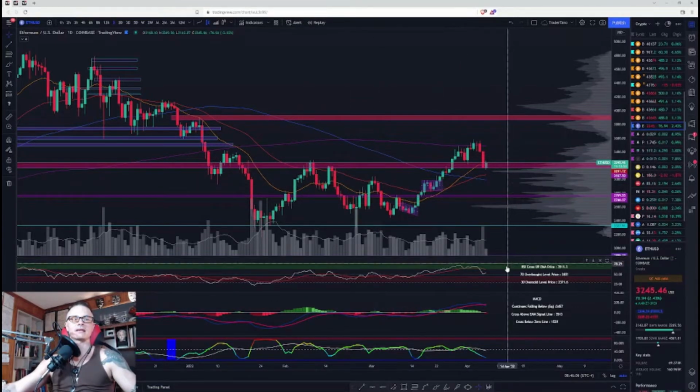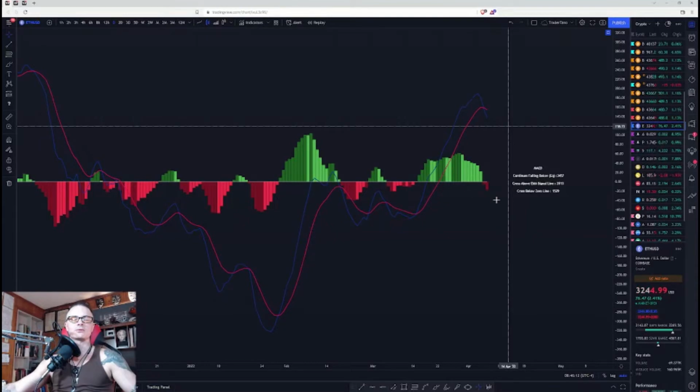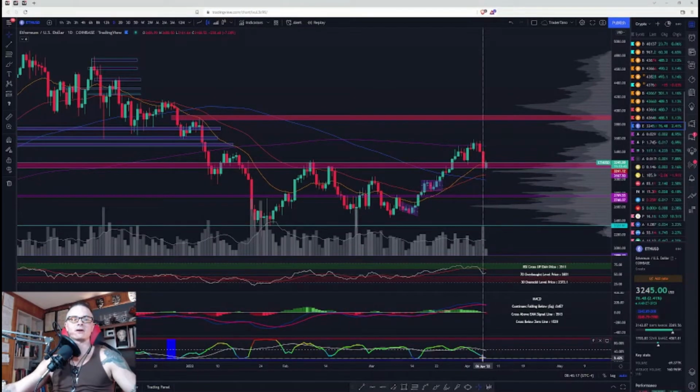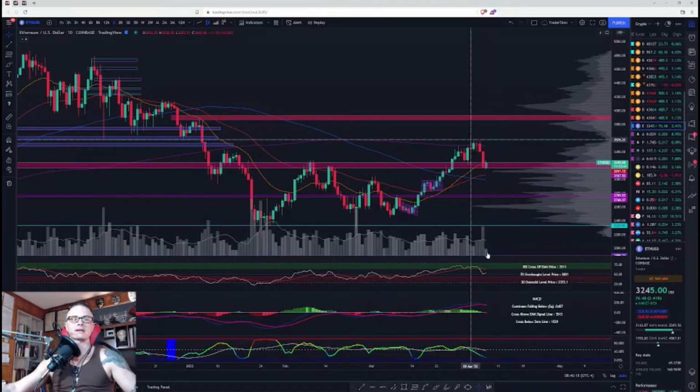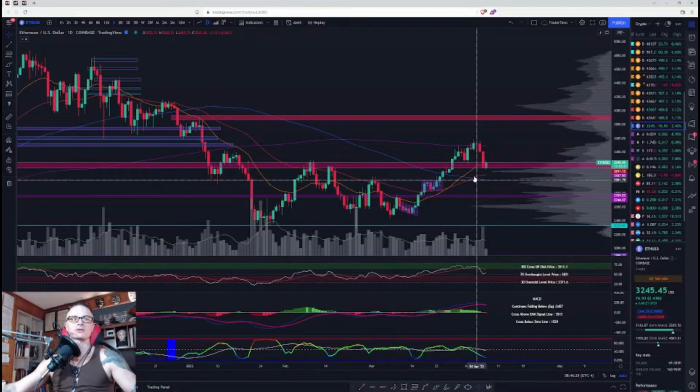RSI's in the neutral median zone. We are below the signal line. MACD fresh cross to the downside on the daily, and two red bars on the histogram, dark red. Volatility is getting low, but as the price action's going down, which means this could just be a correction. Now, your moving averages did just cross the 100 bullish.